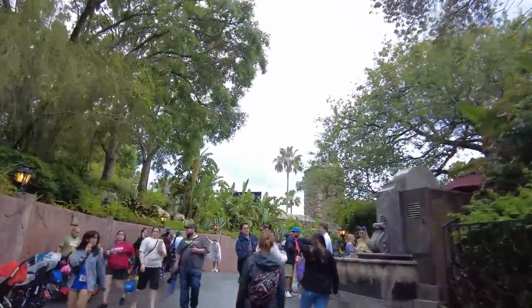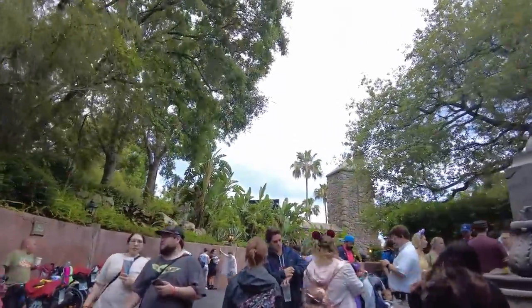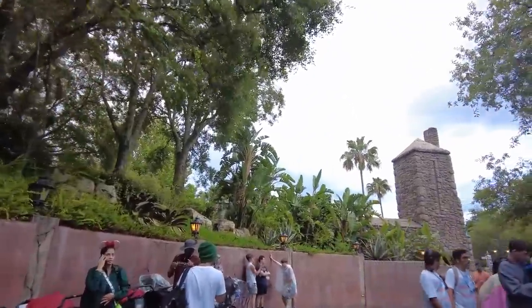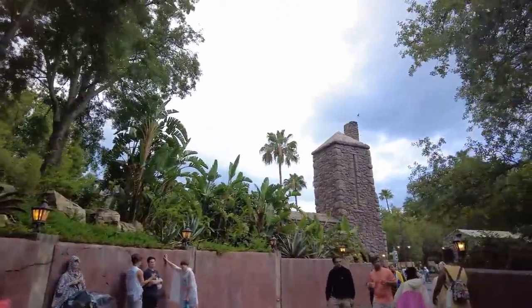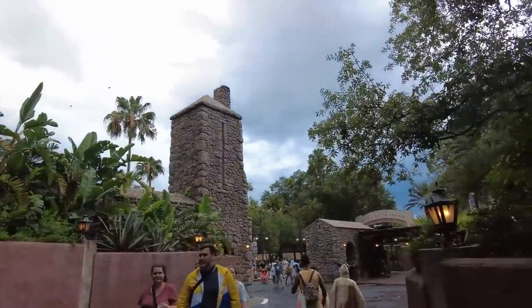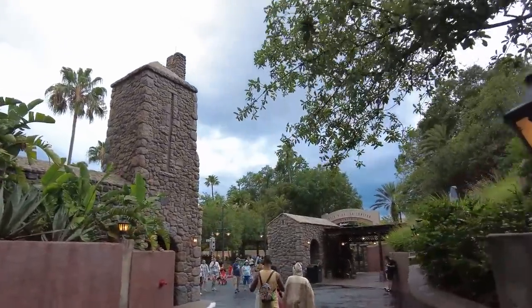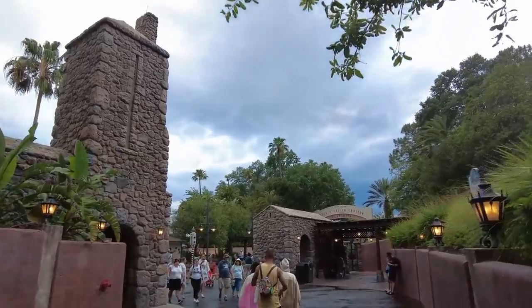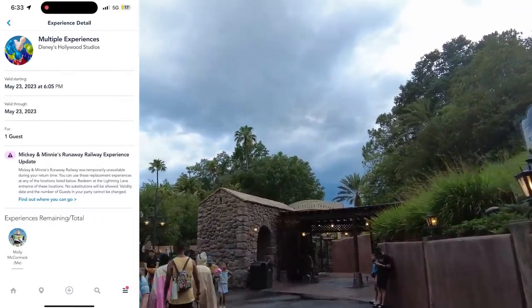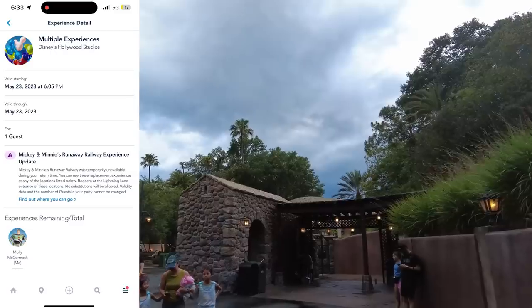Now, the bad news. I got a notification from Disney that Mickey and Minnie's Runaway Railway is temporarily closed, which, as you might remember, I just booked a lightning lane for. When an attraction temporarily closes that you have a lightning lane for, Disney will automatically issue you an experience redemption pass. Now, this is not the same thing as a lightning lane. It kind of lives over in its own world. As Alan would say, it's sitting at its own lunch table.